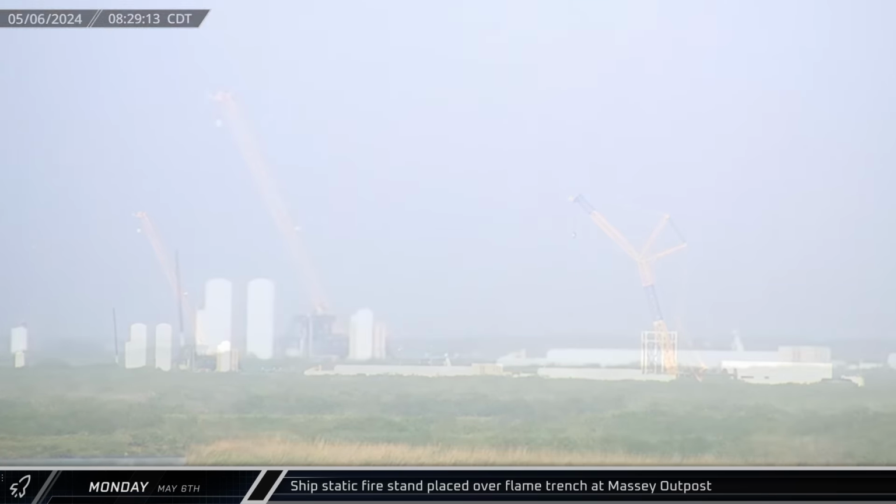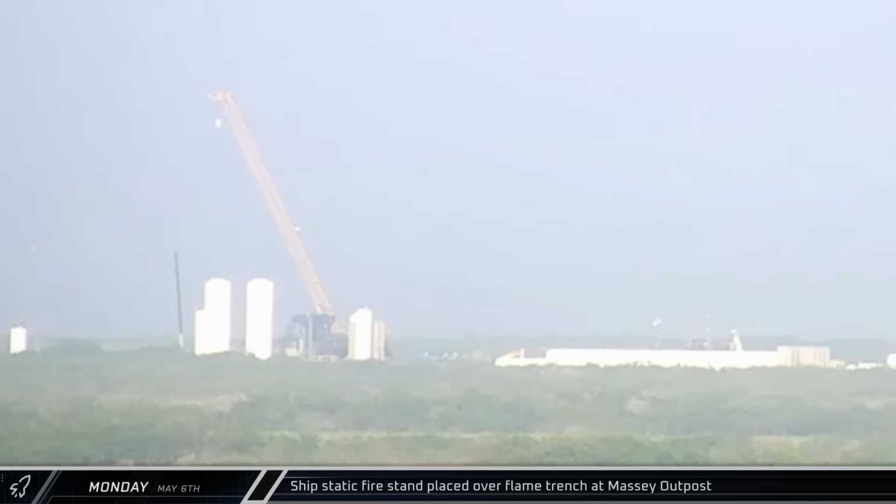Daylight on Monday morning revealed that the ship's static fire stand had been placed over the flame trench at the Massey Outpost at some time since the previous afternoon.